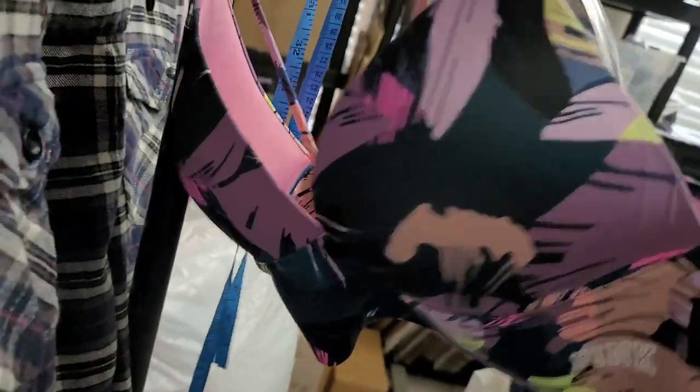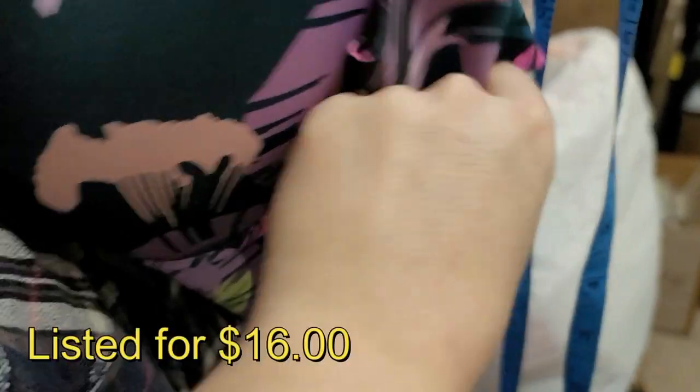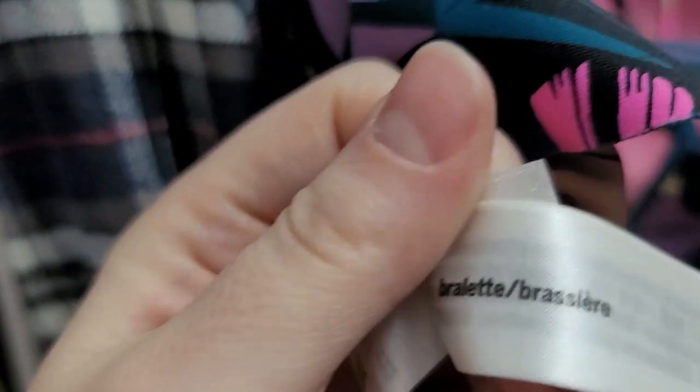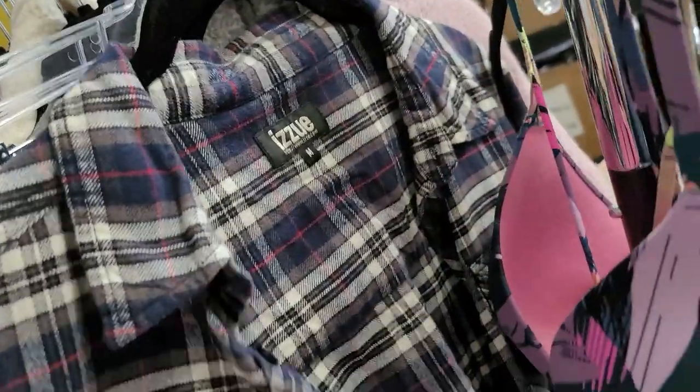This is a pink bra, Victoria's Secret Pink, of course. It says it's a bonded bra and it is a size, I don't know. No, it's a size C80 medium. The next item is an Isaac size medium.